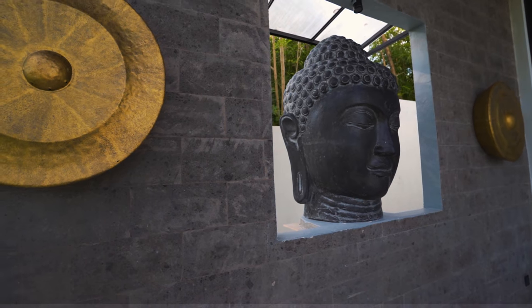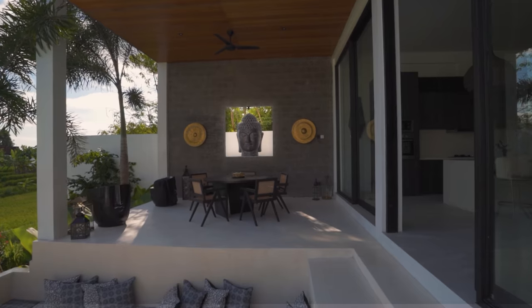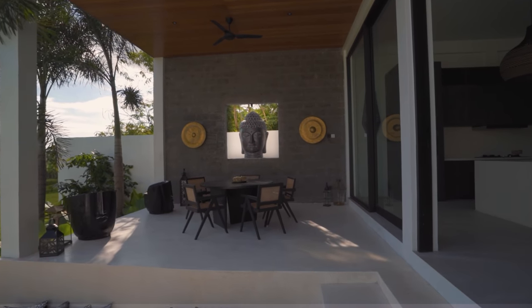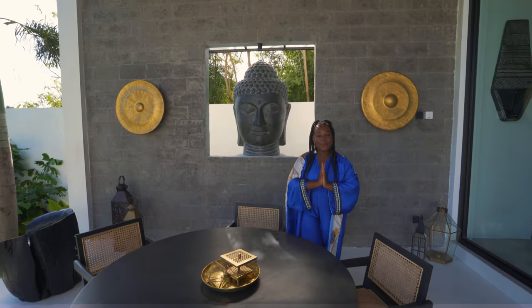And so this is really the feature of the home. When you walk into the building, you just see the Buddha staring right at you. And for me, it just signals peace and really just making this house a home.